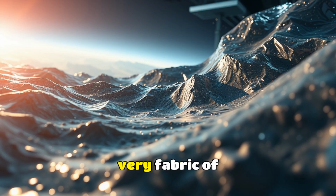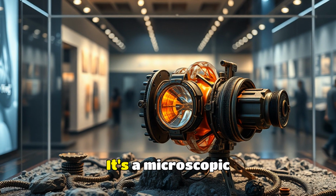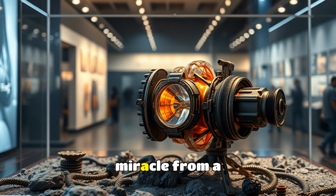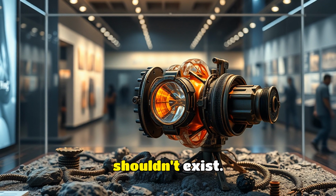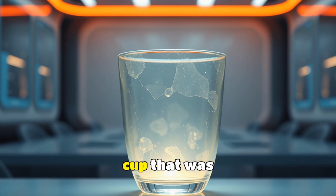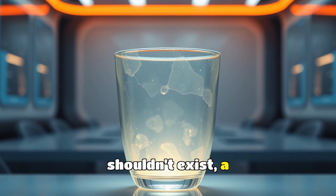This is a glitch in the very fabric of our reality. This isn't just a beautiful museum piece, it's a microscopic miracle from a world we thought we understood, a level of technology that simply shouldn't exist.